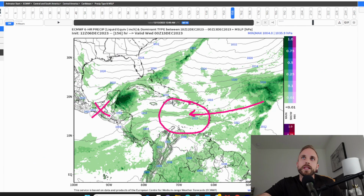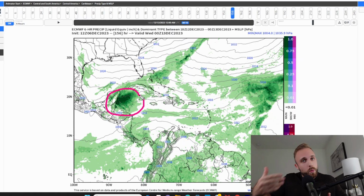right there, guys, and that's what we're highlighting here and why I wanted to bring this panel up to you, because it could look a little tropical, but I'm here to tell you it's not. Don't panic, don't worry, don't sound the alarm. I've already seen a couple of other sources mentioning we could see a spin up, and that's not the case here.